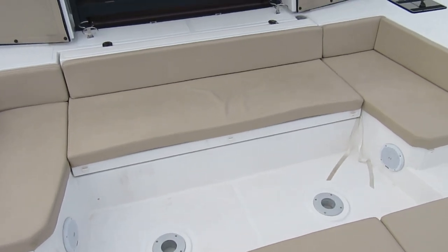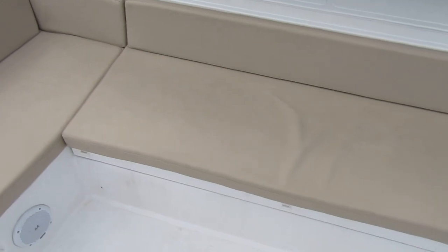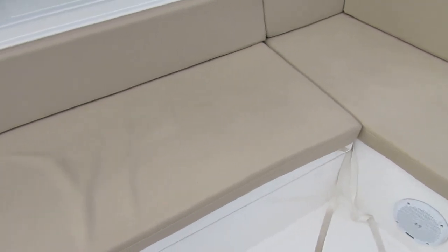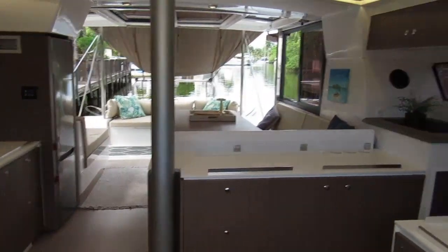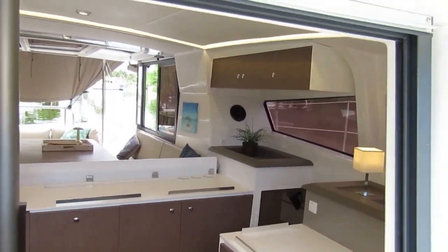There's a large lazarette here that holds the generator, 9 kVA, and a big water tank on this side. There are photos of that. Here's a view from the exterior of this fabulous salon, dining table, galley, chart table, all up here.